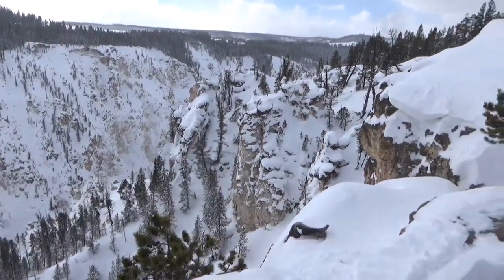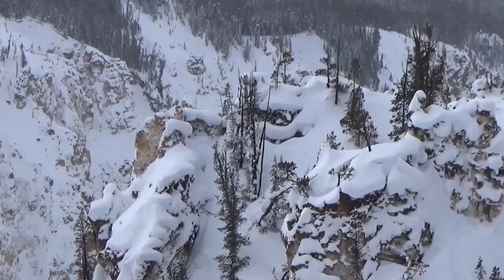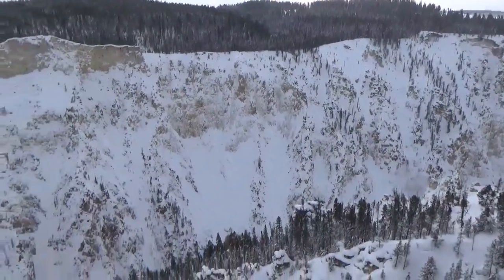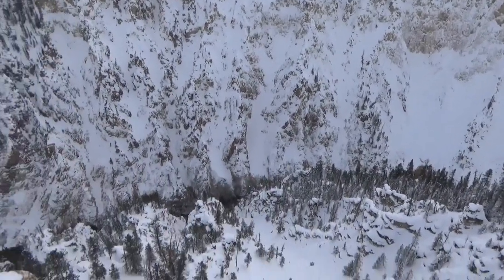And you'll see, of course, it's a little covered in snow, but the yellow of the rock, a lot of that is sulfur, iron oxide with all the red and orange streaking. So a lot of concentrations of these variety of minerals that cause the coloration of the rock itself.